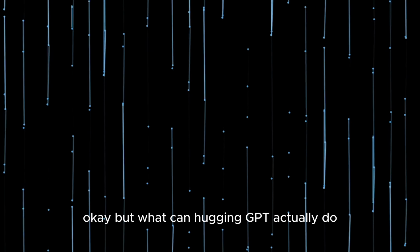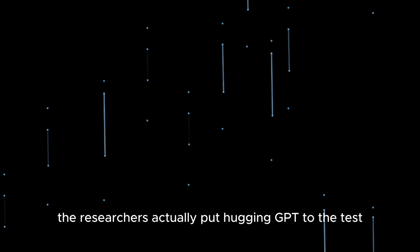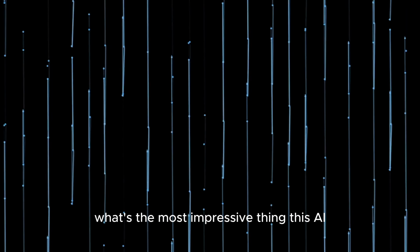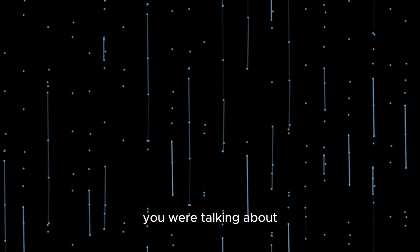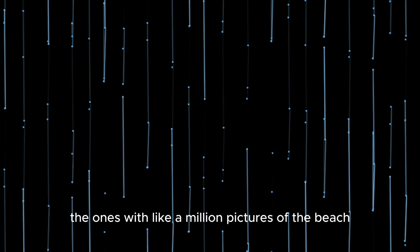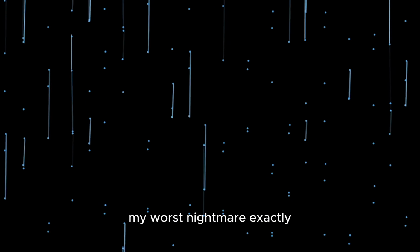Okay, but what can HuggingGPT actually do with all this power? Get ready to be amazed. We're not just talking theory here. The researchers actually put HuggingGPT to the test, and the results are mind-blowing. Okay, hit me. What's the most impressive thing this AI dream team can pull off? All right, remember that huge pile of vacation photos you were talking about? The ones with a million pictures of the beach? Yeah. Oh, don't even remind me. Going through those to find the best one is like my worst nightmare.